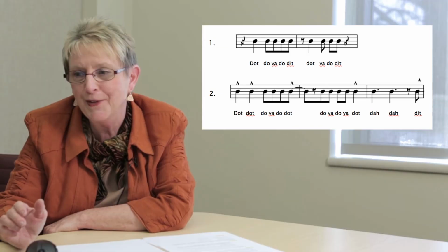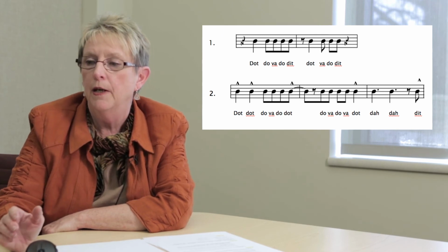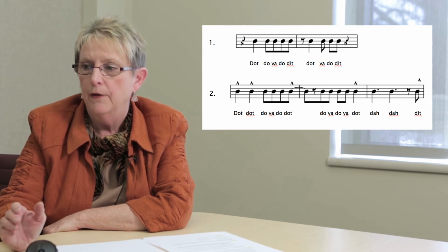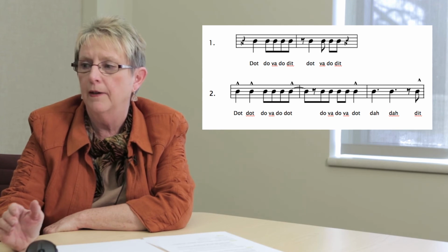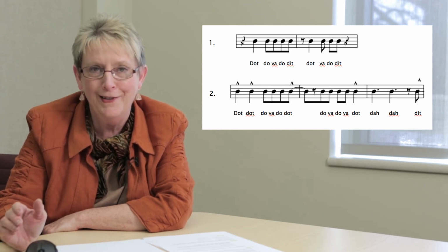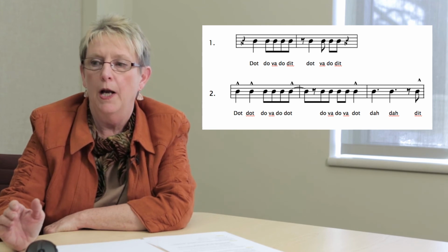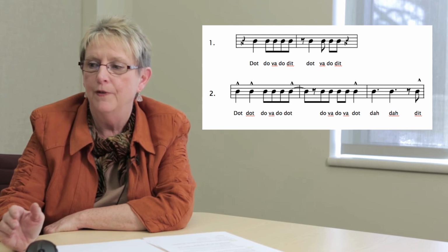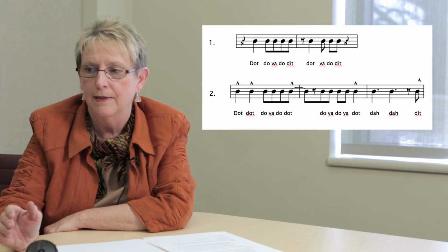Great. Here's example 2. 1, 2, 3, 4. Dot, dot, do, va, do, dot, do, va, dot, dot, dot, dit. And let's try it together. 1, 2, 3, 4. Dot, dot, do, va, do, dot, do, va, dot, dot, dot, dit.